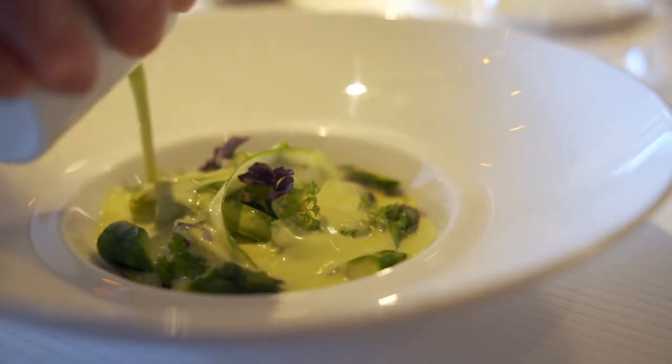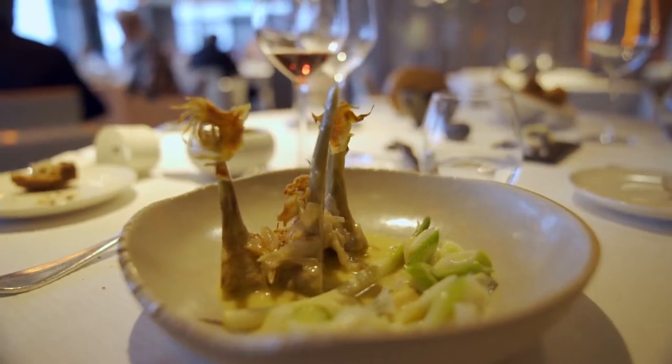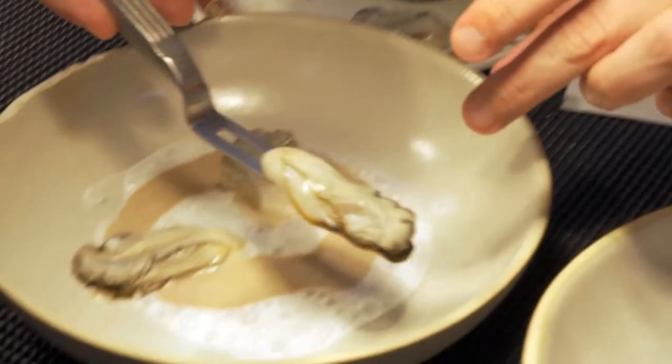Vegetarian guests are not forgotten as the chefs transform delicate vegetables into seasonal gourmet feasts. Naturally, in Brittany, fish is the star food.